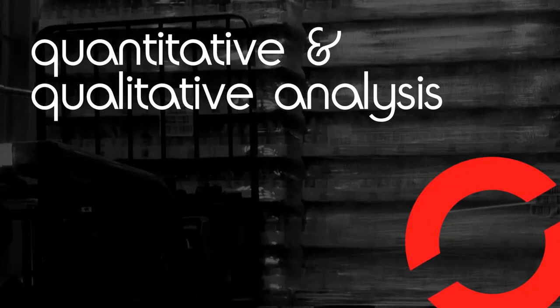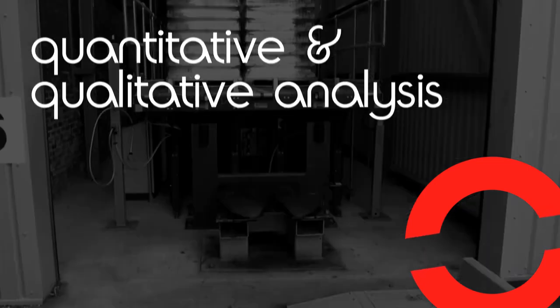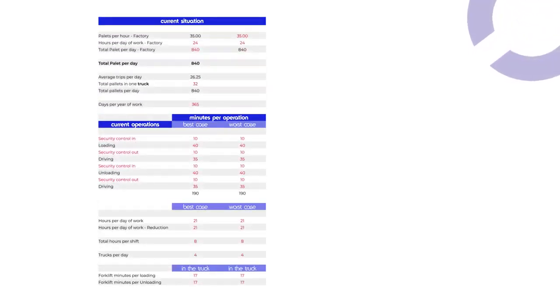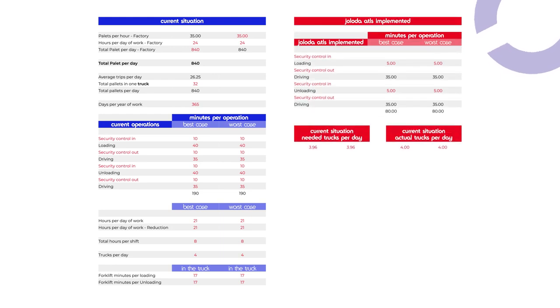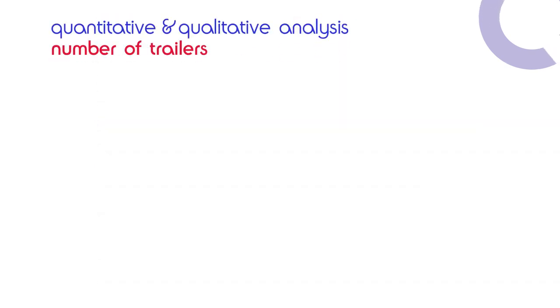Quantitative and qualitative analysis. The questionnaire gives us the information we need to develop the graphics that you will see in the next slides. As you can see in this slide, we've incorporated part of the information that you provided, such as number of pallets per day, minutes per operation, working hours, number of shifts, pallets per truck, number of trailers, etc.